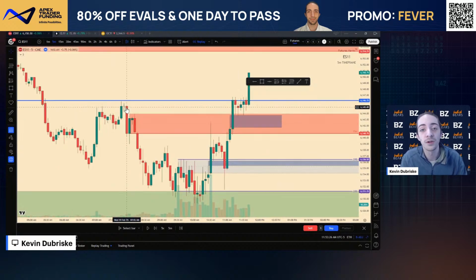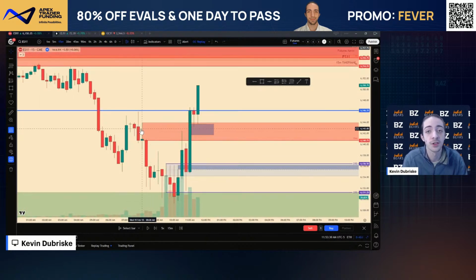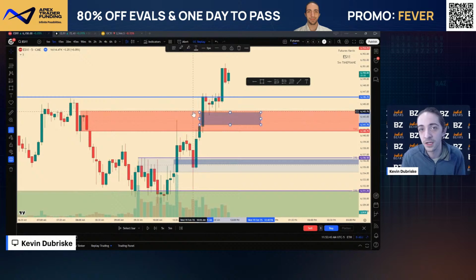So now, what did we have here? Well, I had my 15-minute supply zone, so I know this is now an area of interest between 61.40 and 61.44, and now we broke it and closed above it, and on the 5-minute, we created an imbalance right over the zone. So this is what I like to look for when it comes to finding a high probability trade.